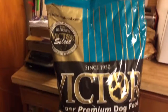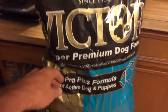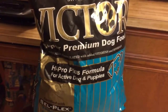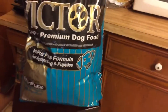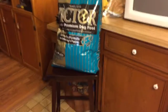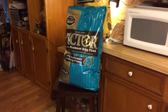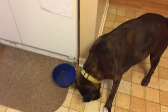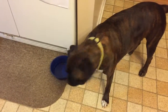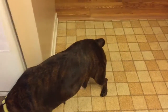But what we're fixing to transition her to is Victor's High Pro Plus formula for active dogs and puppies. So the first transition we make is, one, we transition to a higher calorie, higher nutrition dog food, and then we also transition to higher volume. You can see right here, she's now done, and it didn't take her but a second.